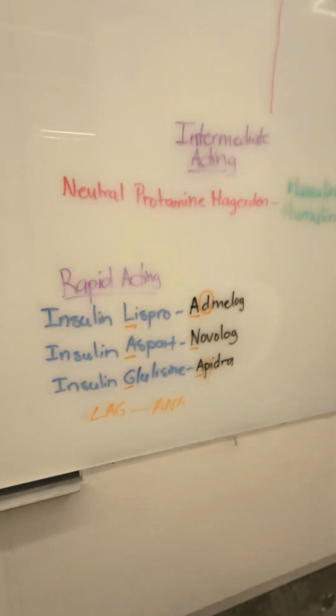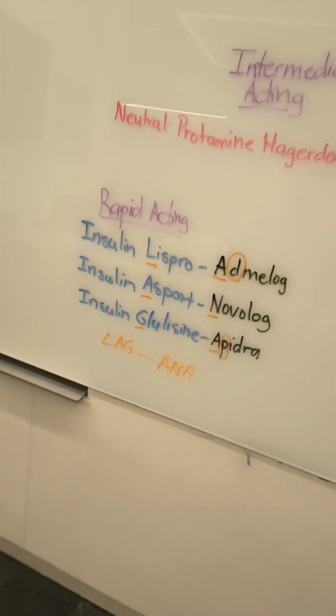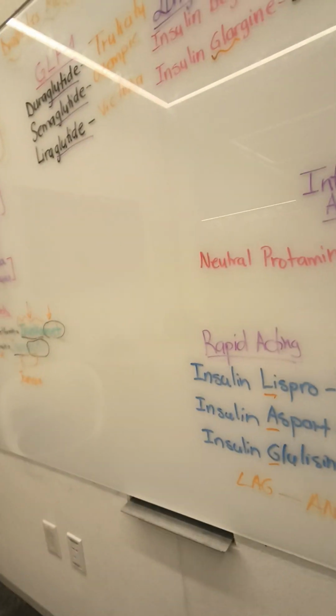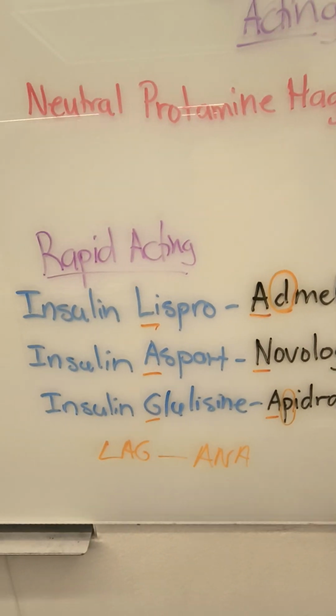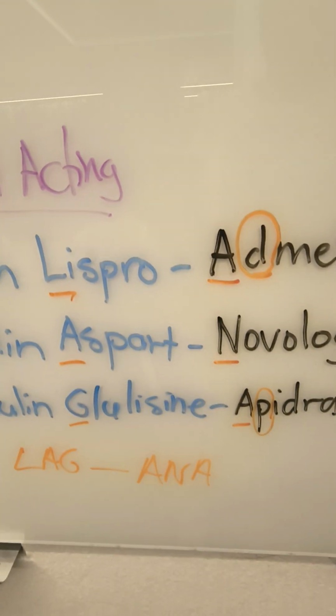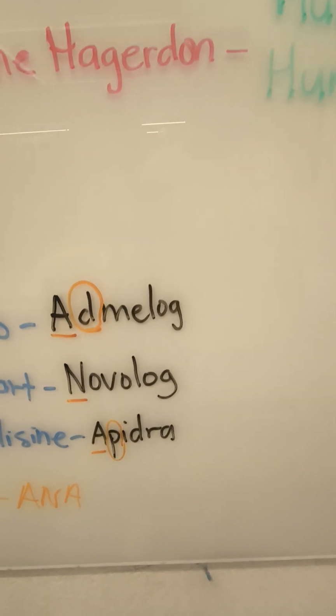Next, I have 4 drug classifications. I have the rapid acting insulin. An easy way to remember, if you put them in this order: LAG and ANA. Rapid acting insulins have LAG and ANA. LAG stands for Lispro, Aspart, Glulisine. ANA stands for Admelog, Novolog, Apidra.